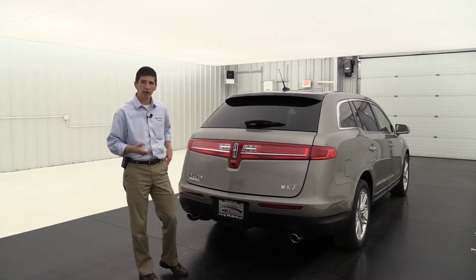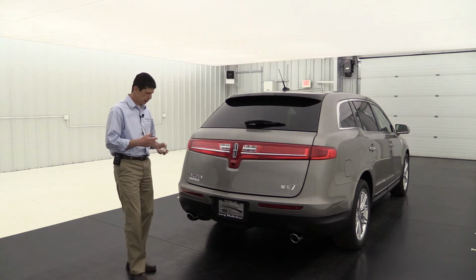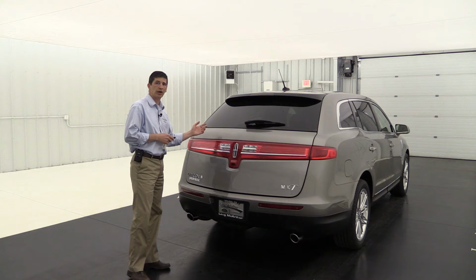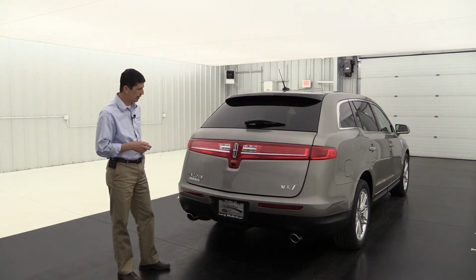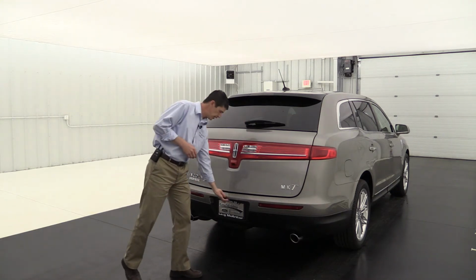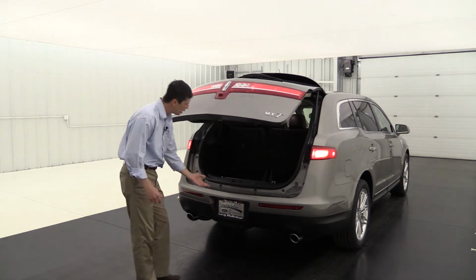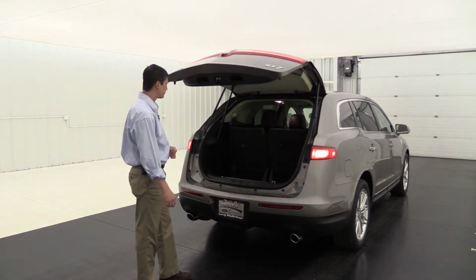Now it does have your power lift gate. You can use the remote here to open that up from a distance. There's also a button for the driver up there if they want to open it up and not have to get out, they can do that. And there's also a button under here. I think it has to be unlocked for that to work, but you just press that button right in the middle on the lower part of that bumper and it'll open up.